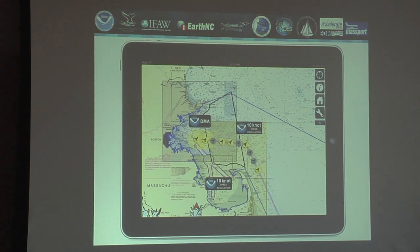This is what the app looks like. And this is kind of the mosaic of things that a mariner needs to know and comply with when they come into our waters. So you can see there's a lot of stuff there. I'll point out some of it.